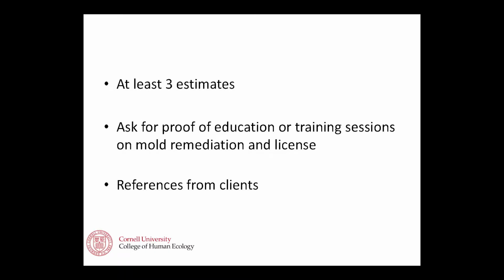And in extension, we like to tell people to always get at least 3 estimates. Ask for proof of education or training sessions, and then ask to see the license. And you might also want some references from clients, so that you can call people and say, how did this guy work out?